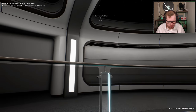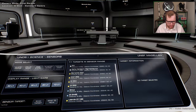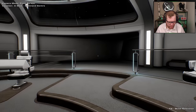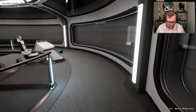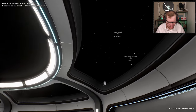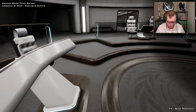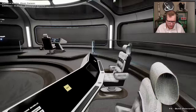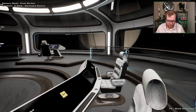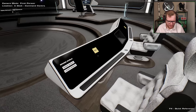Oh, hold on. What happened to my view? Hold on. Oh, the window is shot. How did they do that? It's like all the shuttles now. Ooh, and I get a map in here. Hold on. Ray shields, lower shields. Ah, so it does work. Look at that, we get blast shields.